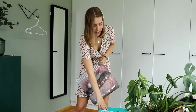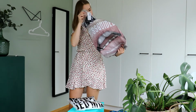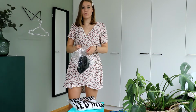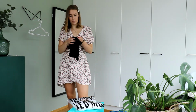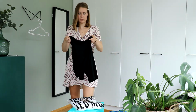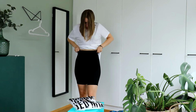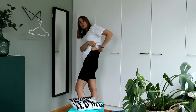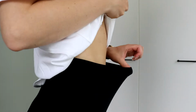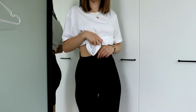Then let's get unboxing. So I have this Missguided bag, and then I have a Weekday package, so I'm going to be opening these. So from Missguided, I got these bicycle shorts because my other ones are in really bad condition, so I wanted to get a pair. These fit pretty nicely. I took a UK 8, EU 36, so this is kind of loose from the waist, but otherwise they fit pretty nicely. I could have gone a size down, and these are super high-waisted, so I really like these.